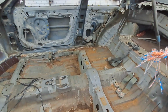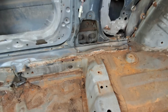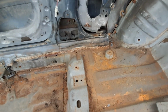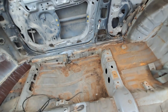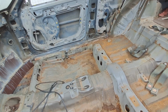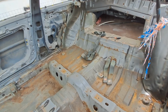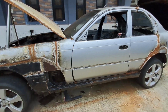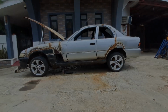But for now, it's still bare bones, slightly rusty, crusty. And you could see here where we welded. This is where we welded the Corolla body on top of the running board of the original Mazda 929 Kia Potentia. So this cockpit is going to be quite rigid, and we're gonna make it even more rigid because we're going to be putting some roll cage to the rear part of the cockpit. So this project is still very far off from being done, but eventually this car will get there.